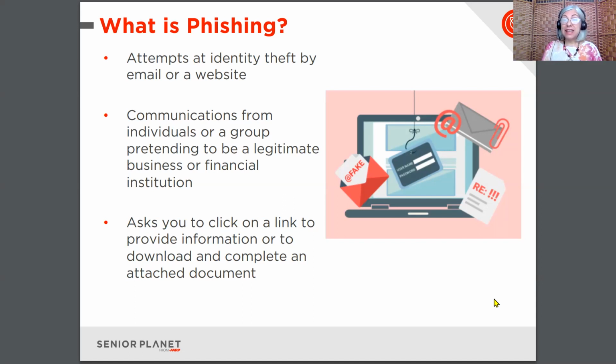Do not click on that email link. Do not open an attachment. The attachment may contain a virus that will contaminate your computer. And don't click on the link. Don't initiate this process. You didn't initiate it. This is unwanted. They want information from you that you do not have to provide.